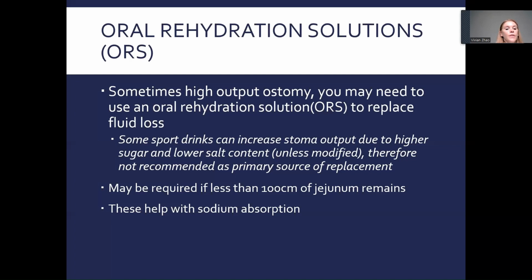And it's important to note that some sports drinks, while yes, they might have electrolytes in them, they can increase output because they have higher sugar amounts and lower salt content. So that's not the primary. You don't want to tell them to just go out and buy like a shelf sports drink. You need to really look at what the sugar content is of it, because a lot of them are extremely high in sugar, and look at the salt content. This is also going to be required if they have less than 100 centimeters of duodenum. And then it, again, will help with sodium absorption.